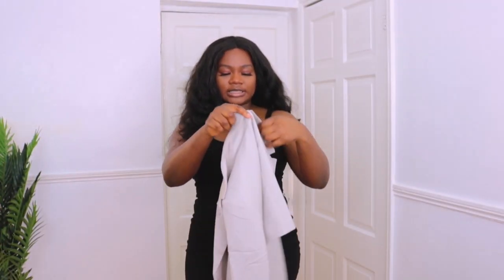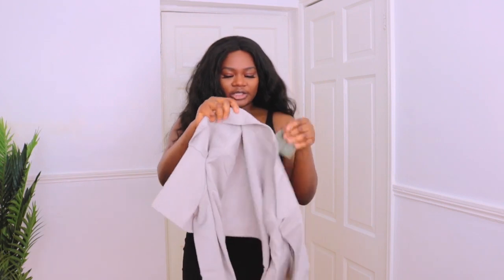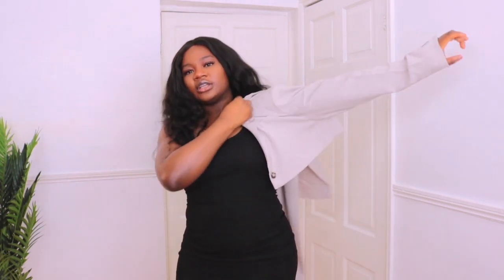And yeah, let me go try these things on for you guys. The first item is this cropped blazer from H&M. Did I just say Zara? Ignore me. It's from H&M. I got it in a size large. I'm just gonna try that on for you guys.